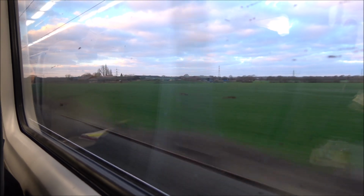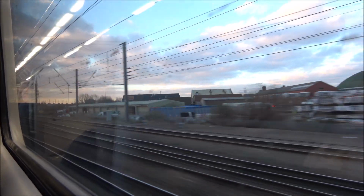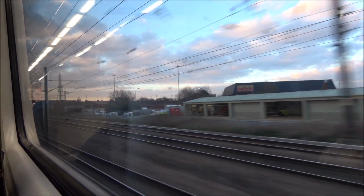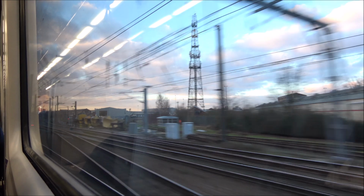We're on a Class 180 Adelante service. Even though the East Coast Main Line is electrified, this train is diesel. Our trip along the East Coast Main Line will primarily be at 125 miles an hour, as this is the max speed for most of the main line between London and Edinburgh.